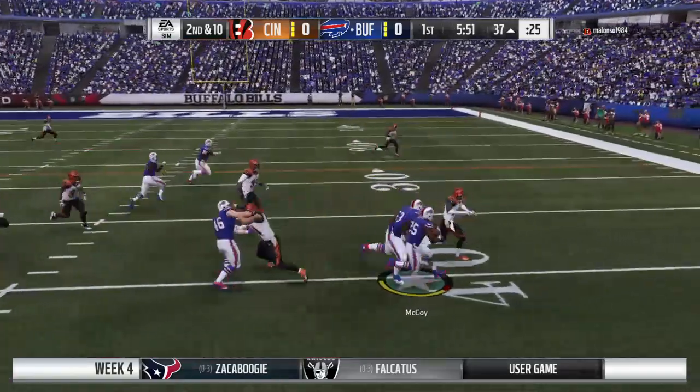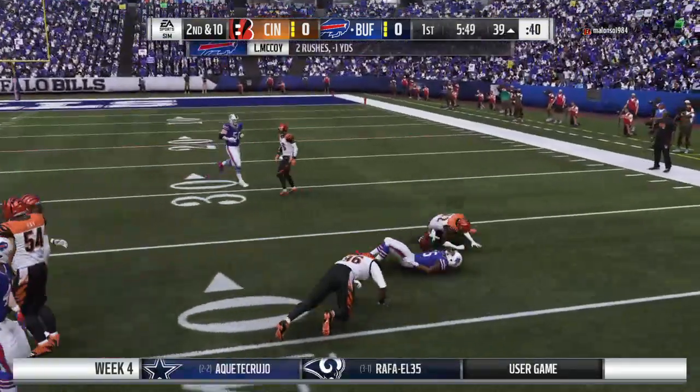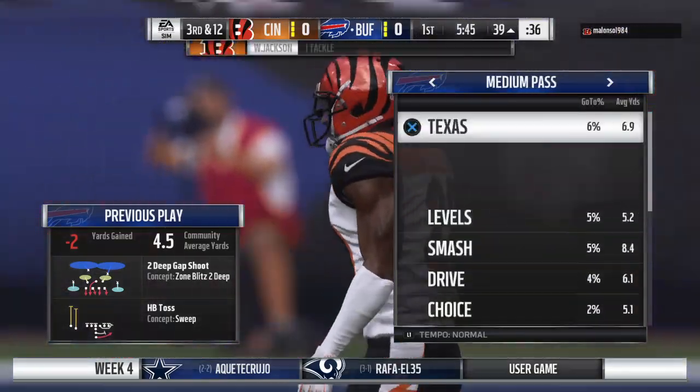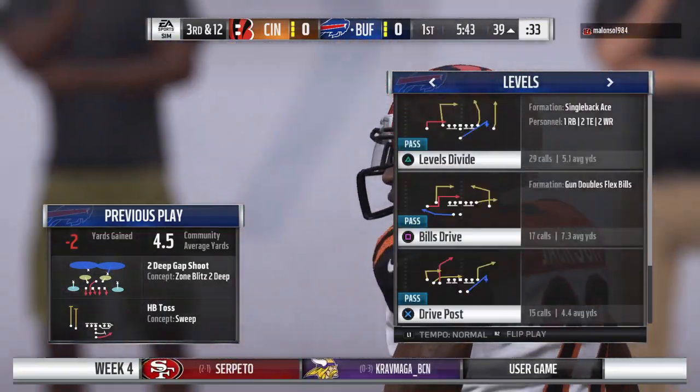They go back to the ground with McCoy. And the play goes nowhere. Losing yardage back near the 40 at the 39. It's a loss of 2, now 3rd down.